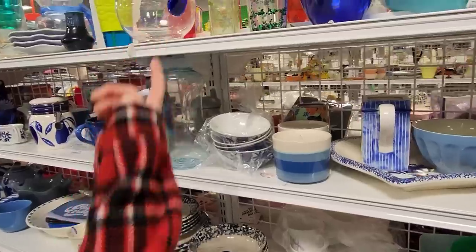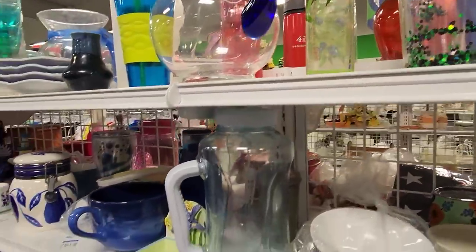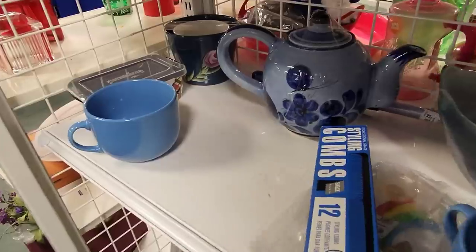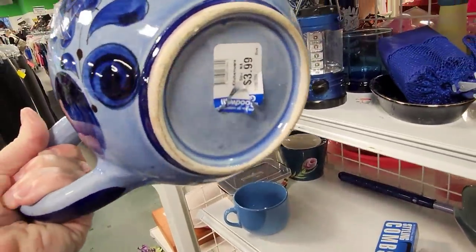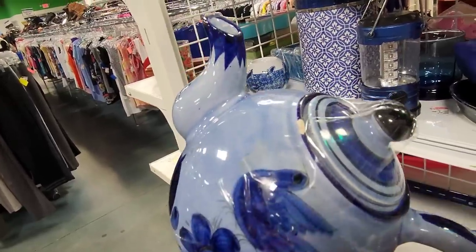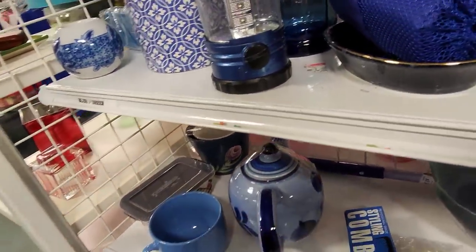Lots of blues. Oh, yeah, that's neat. Oh, it looks like it's missing the water to make it glittery. It's a pretty teapot. Let's move this out of the way. It looks Mexican. $3.99. Yeah, that's a Mexico Tonala, but it has some chippies on it. The bar count looks like a paint splat. A little bit. That's $4.99. It has chips, unfortunately.